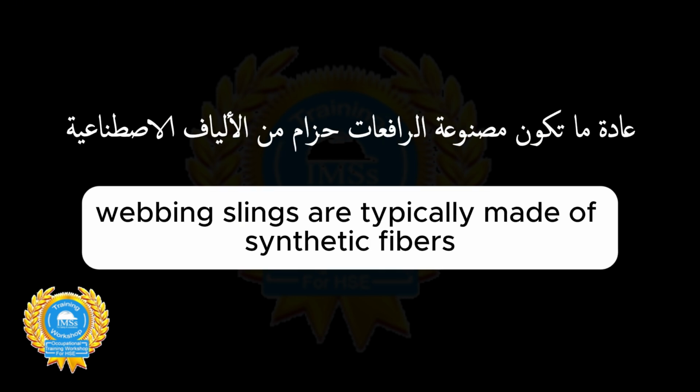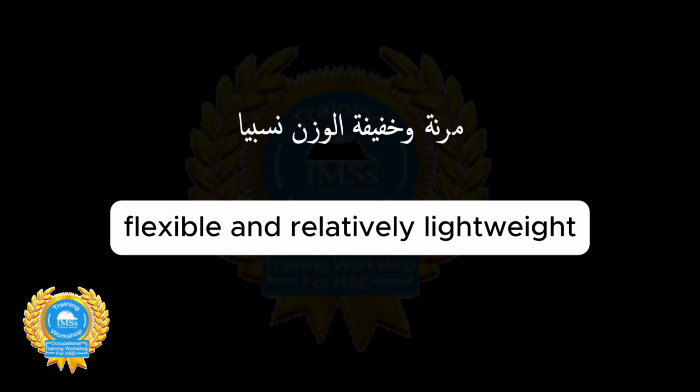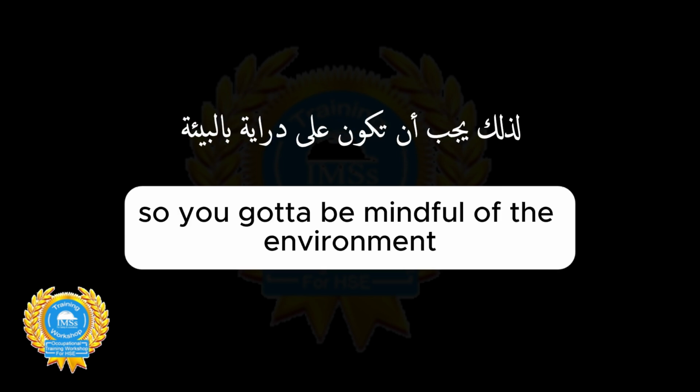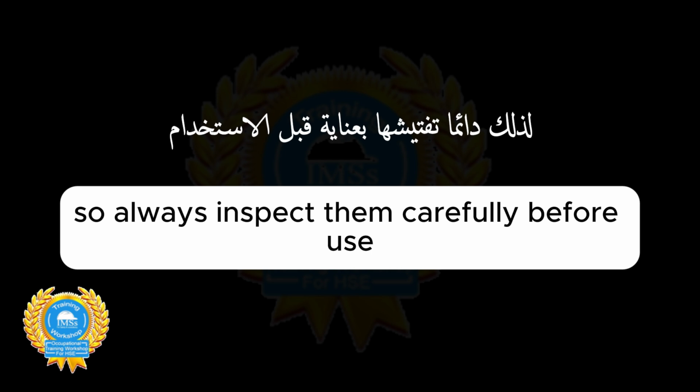Webbing slings are typically made of synthetic fibers like nylon or polyester. They're strong, flexible, and relatively lightweight, which makes them popular for a lot of applications. But they're also susceptible to damage from abrasion, heat, and certain chemicals, so you've got to be mindful of the environment they're being used in. Right, so always inspect them carefully before use.